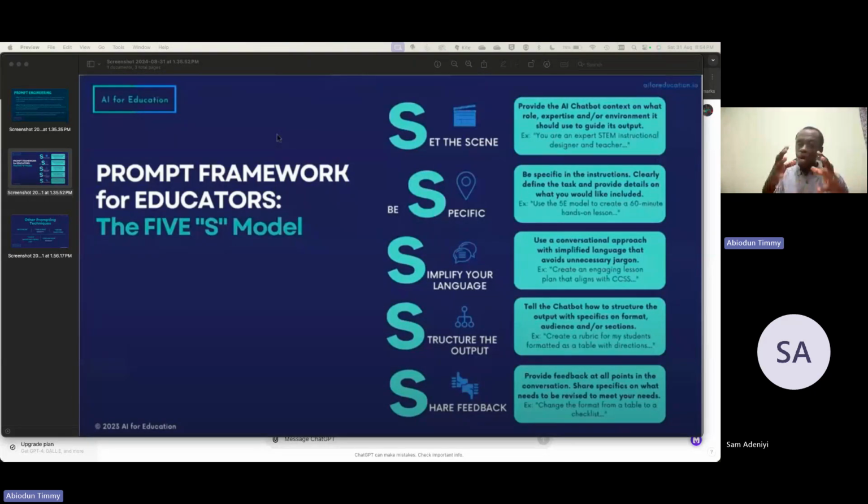And one good thing about generative AI is that you can tell it to tell you how best to talk to it. It's just like when we have a conversation with adults, you can ask the adult, so how do you want me to address you? How do you want me to talk to you? You can actually use that same concept to engage the AI. You can start with the basic prompt that you know and tell it to optimize it for you, just like Sam has shown us. So setting the scene is very critical, giving it context, giving it a role to assume.